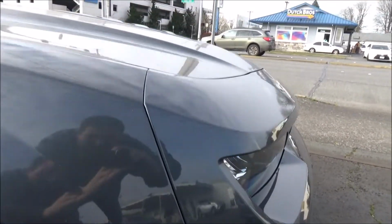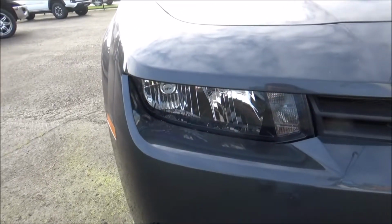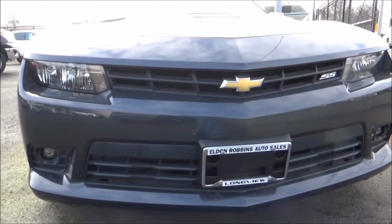But then you get to the ZL1. This one has a supercharged 6.2-liter V8, which is good for 580 horses. Last but not least is the Z28, which is powered by a big 7-liter naturally aspirated V8 with 505 horsepower.